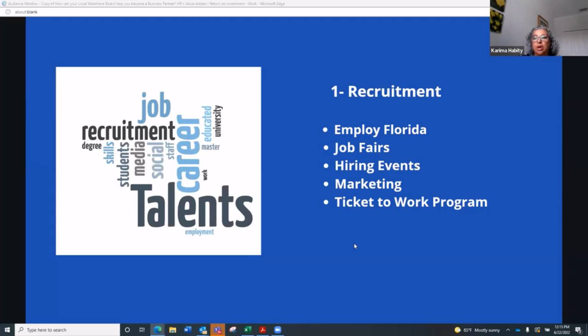We'll send you all the information on how to, but once you log into the system, you're able to register and post your jobs there, and create the virtual recruiter so you can see when folks apply for your jobs. You get those notifications, you get the resumes. And then you can also go on your own and look for existing resumes that are there. What I like about Employ Florida is that it also has the functionality of scoring or identifying the candidates that most fit certain job positions. So it does have that capability.